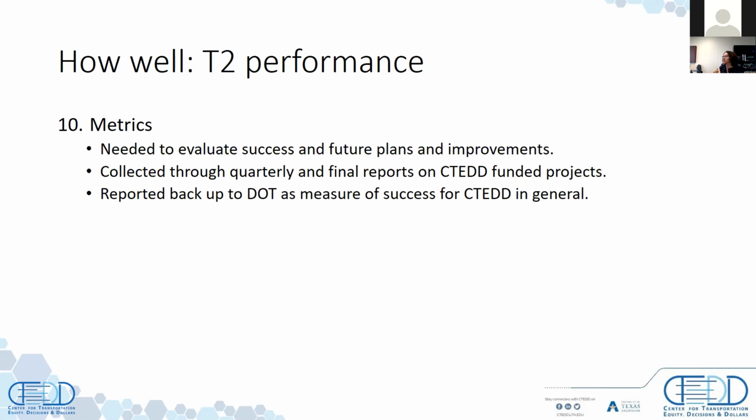We report them to DOT, but it also helps us work with you, the investigator, to identify how things have been going. Have you been struggling with communicating with this particular stakeholder? Can we help you in finding a different stakeholder or figuring out how better to communicate with them? Are there other resources needed? So we're going to keep a close eye on those and be in contact throughout the project to make sure you're doing as well as you can when it comes to technology transfer.